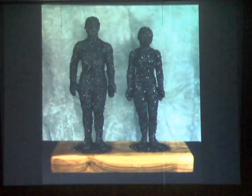I call this one A Marriage of Convenience. These are two figures made out of coal, and inside of them is a lot of plaster and steel, a man and a woman, Cole and Colette.